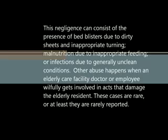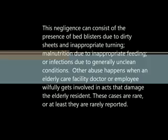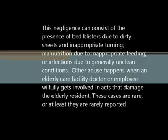Unfortunately, nursing home abuse has reached its highest levels in recent times. If you believe that your family member is being abused by the very people you trusted to keep them safe, you might have a basis for an elderly care facility abuse court action. Carelessness and abuse: carelessness happens when an elderly resident is harmed through lack of care. This negligence consists of the presence of bed blisters due to dirty sheets and inappropriate turning, malnutrition due to inappropriate feeding, or infections due to generally unclean conditions.